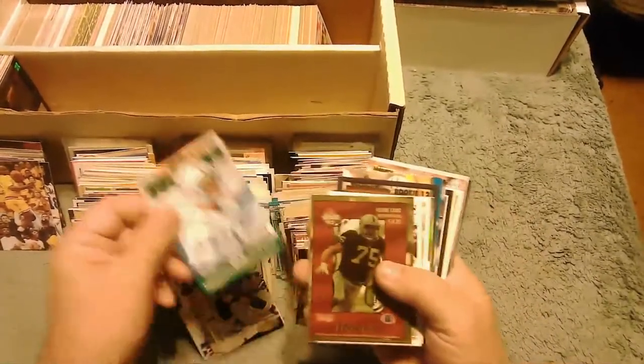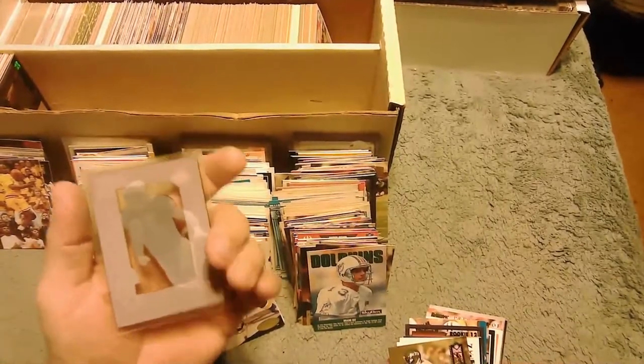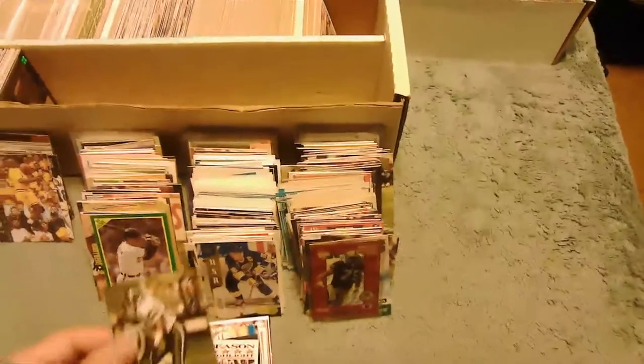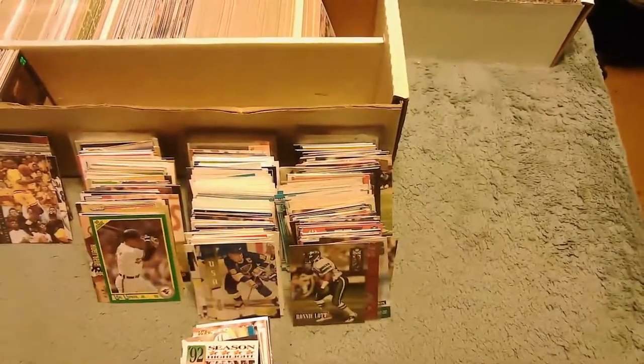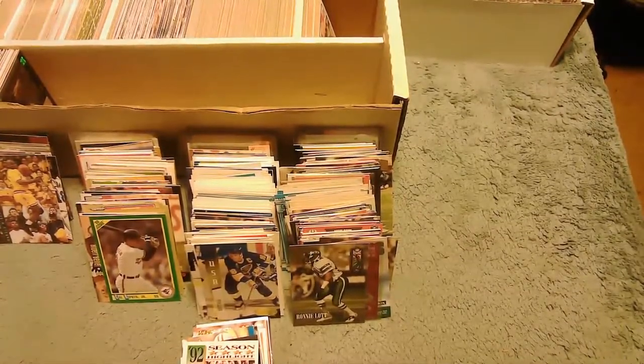Thurman Thomas, Marino. Here's a Howie Long, one of those edge cards again. They're plastic. Ronnie Lott. Nice, Felix Schmidt. Yes. I'd rather spend the 60 on the other cards. There's an awesome patch card of him, and looking at it, the guy agreed to sell it for 60 bucks.